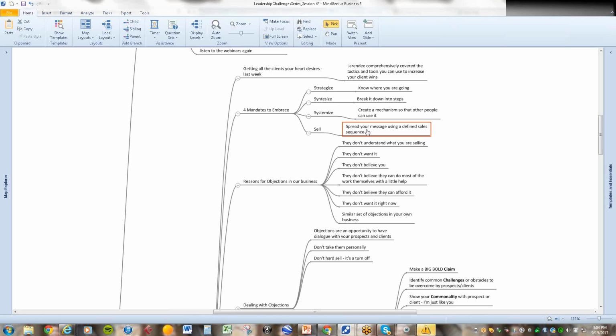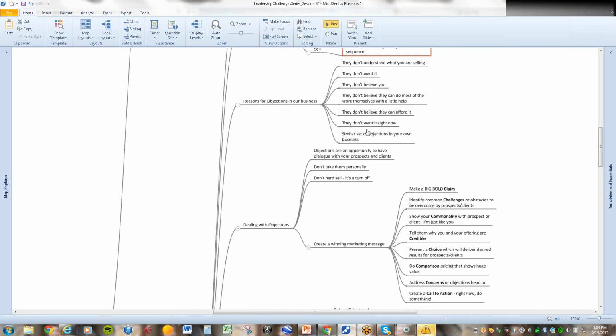Moving on to objections, we've loads of reasons why people don't buy from us at the end of the day, and it's no different in your business than it is in ours. What we tend to see here most often is our customers don't understand what we're selling them. Very often they may not want it, they may not believe what we're telling them, and therefore they don't want the product.